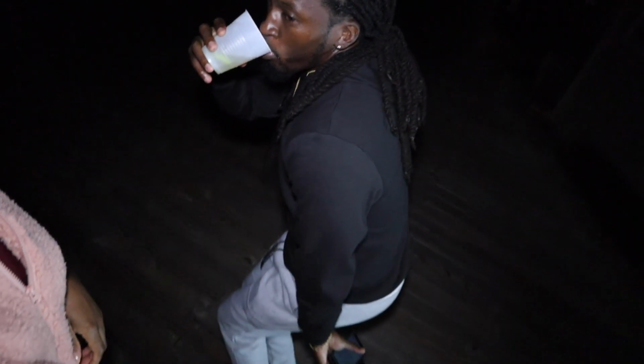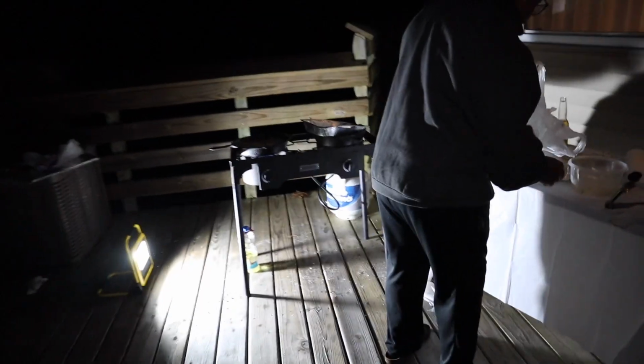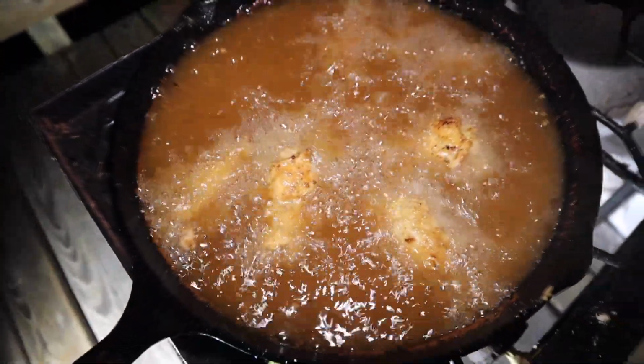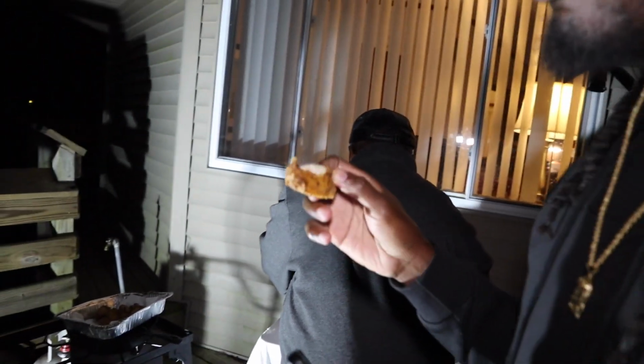Y'all see this. Do that 2-step. Where that footwork? Over here. Frying that fish. That good eat, y'all. That hot chicken. That's that Houston chicken right there. They over here bundled up. What she say?